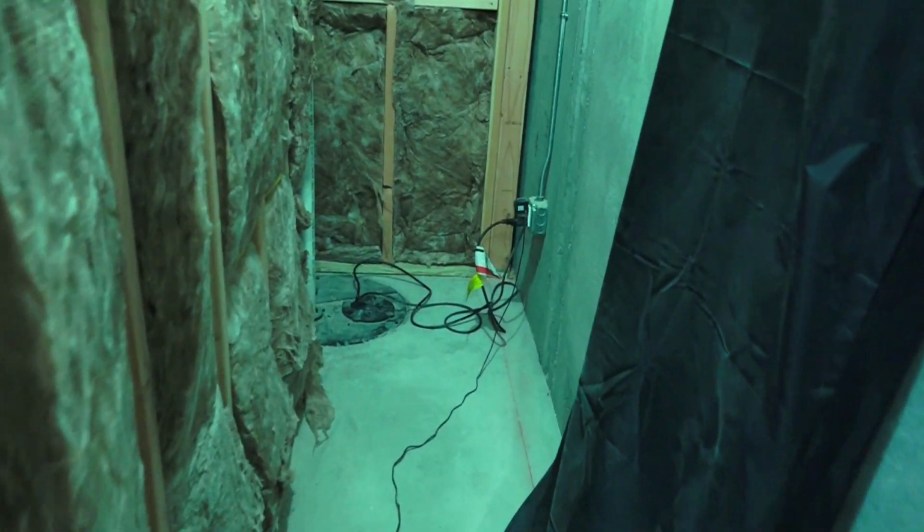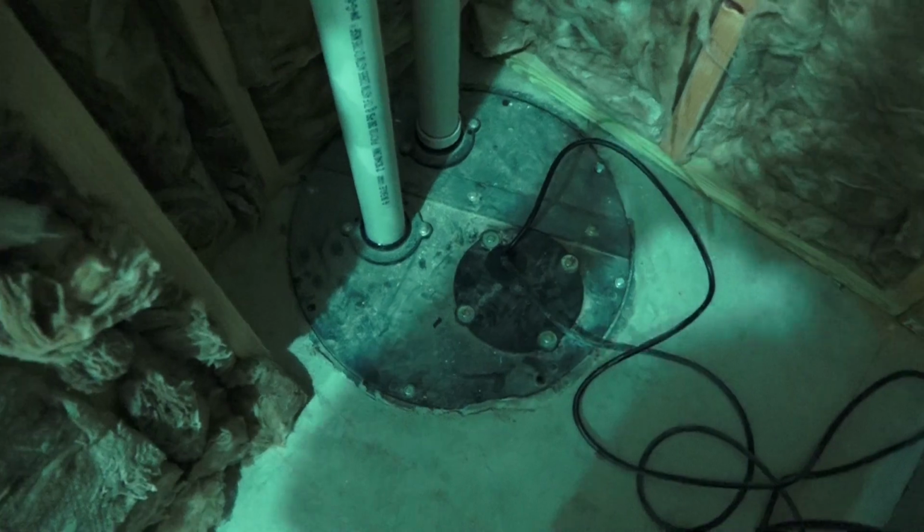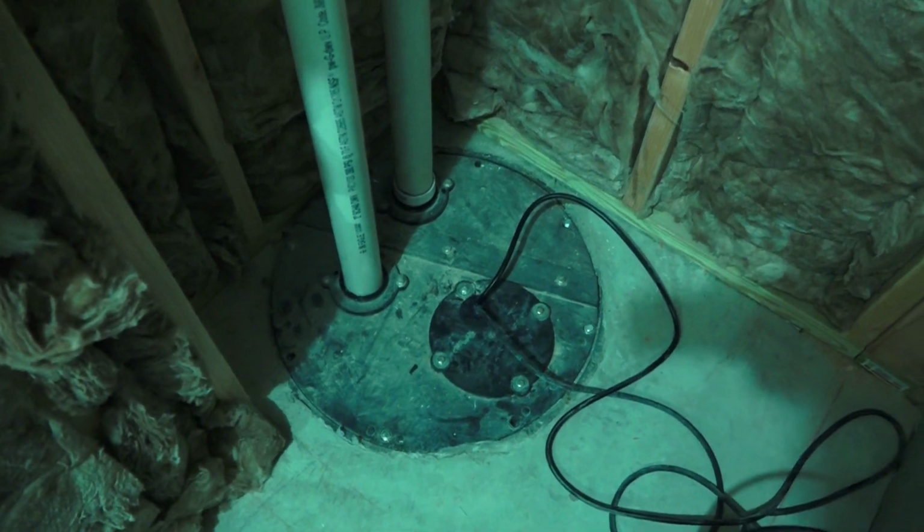So back down this end of this long closet is the sewage ejector. It's right on the other side of the shower wall. Here's the shower wall right here, and there's our sewage ejector that we put in. All right, so if you want to put a bathroom in your basement, the Cadillac system is the in-floor sewage ejector, which we use on all of our jobs.